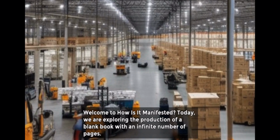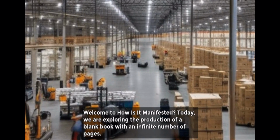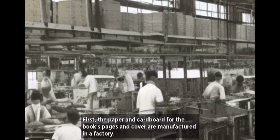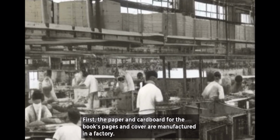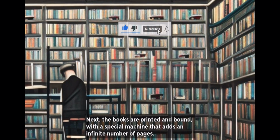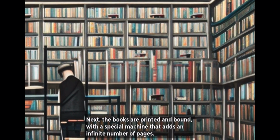Today, we are exploring the production of a blank book with an infinite number of pages. First, the paper and cardboard for the book's pages and cover are manufactured in a factory. Next, the books are printed and bound, with a special machine that adds an infinite number of pages.